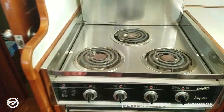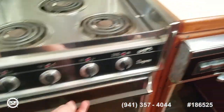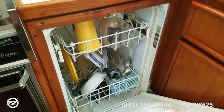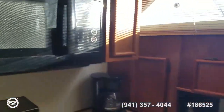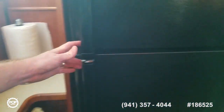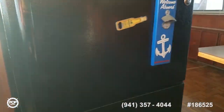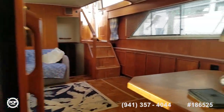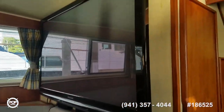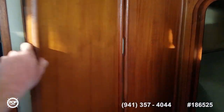Over along this wall, we've got a trash compactor. We've got a 3-burner Empress stovetop and oven. Onboard dishwasher, coffee maker, microwave, dual basin sink with disposal, and newer refrigeration and freezer. Nice and cold. Love the layout. Massive Panasonic flat panel TV, plenty of pantry space over here as well.